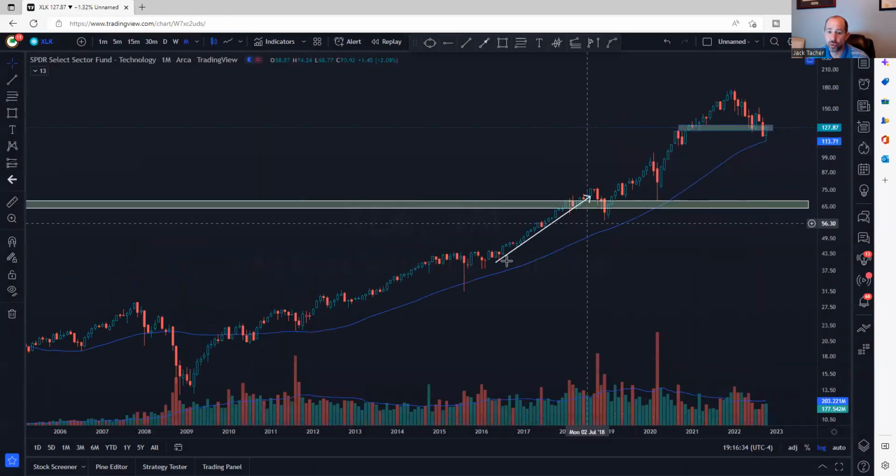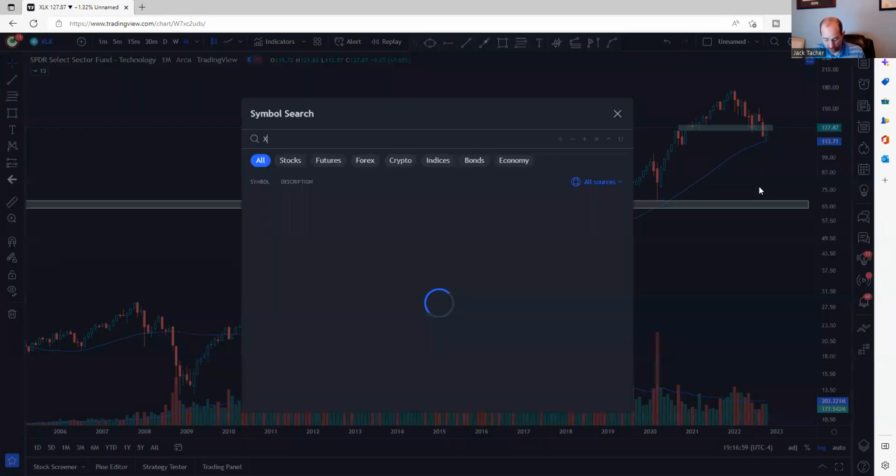XLK, right, tagged the 50-month. Again, that's why this is so important. It's in all these charts, the 50-month. We did have it up only 7.65%. That is very, very lackluster compared to the other charts. Not decent volume, but nothing great. So yeah, technology is still the weakest of the bunch that we've seen so far.